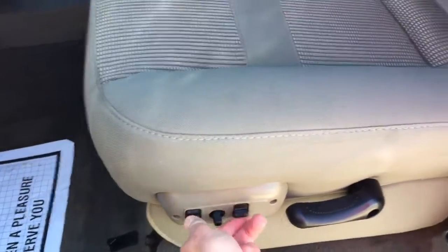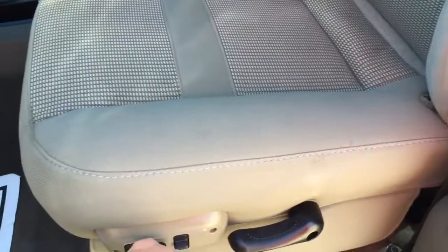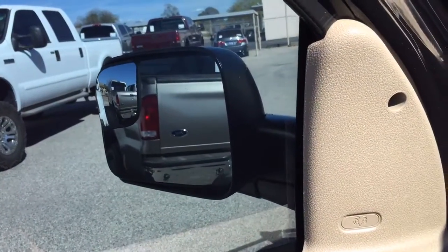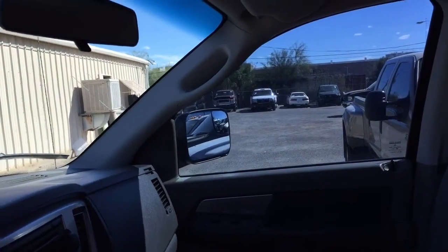Now, that being said, we did take pictures of the rebuild. So people who say, well, did he really do it? We have pictures of doing it. We document it when we do it so that there is no doubt about that. We realize that you need to take pictures of stuff. There's your mirrors. In, out, up, down, other side, out, in, down.